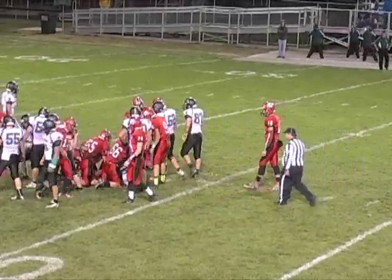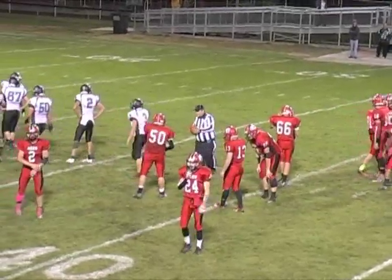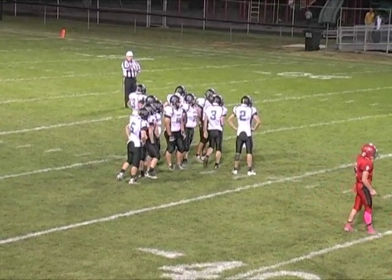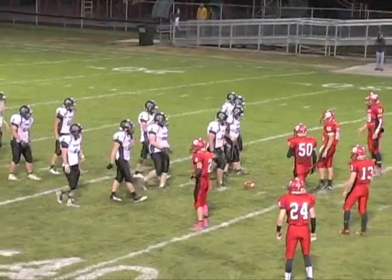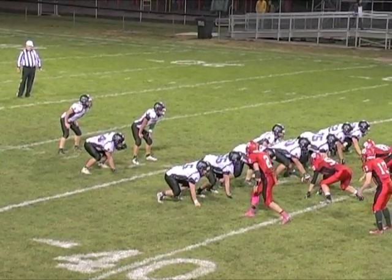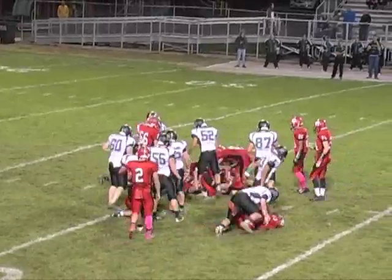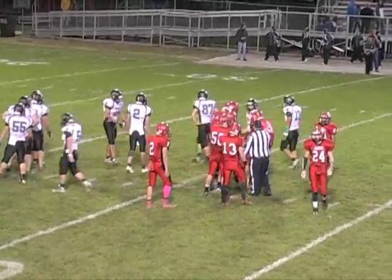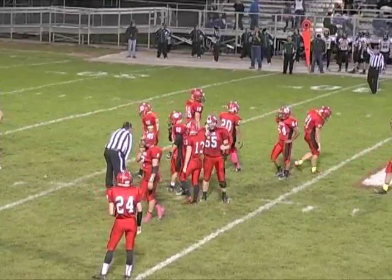Ball carried out to about the 38-yard line. Pickup of a couple. That'll make it second and about, well, they're going to give him 2, 2nd and 8. Northridge Vikings quarterback number 2, Daniel Hatfield, working under center. Handoff. That's to Gary, number 3. And Gary gets out to about the 41-yard line. That'll be a couple more. Make it 3rd and 6.